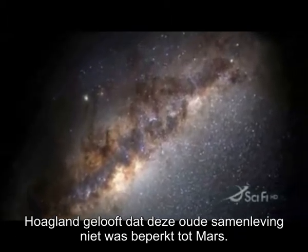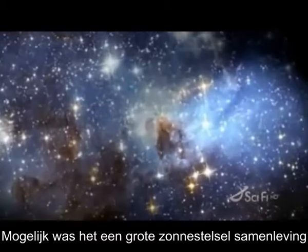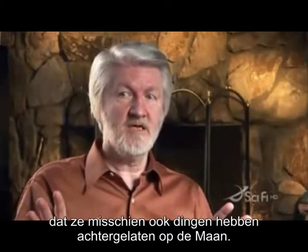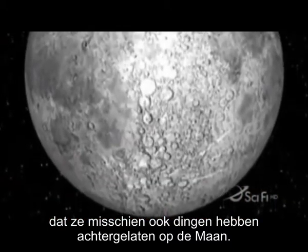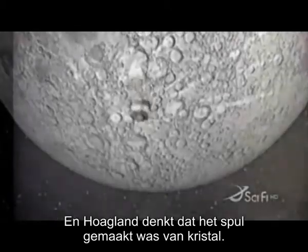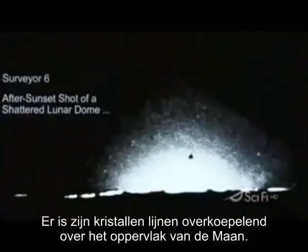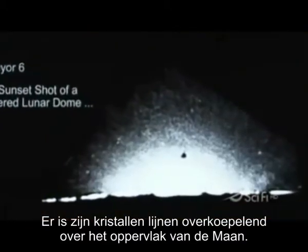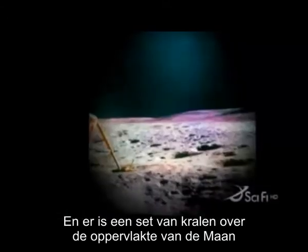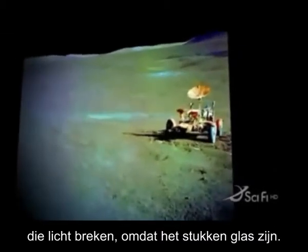Hoagland believes this ancient civilization was not confined to Mars. It probably was a solar system-wide civilization, in which case they may have also left stuff on the moon. And that stuff on the moon, claims Hoagland, was made of crystal. There's this incredible crystalline geometry arching above the moon's surface, and there's this incredible set of brilliant beads along the surface that can only be refracting because they're chunks of glass.